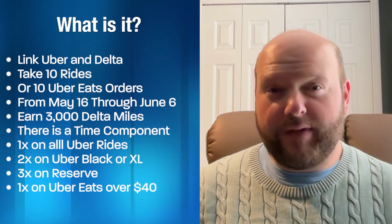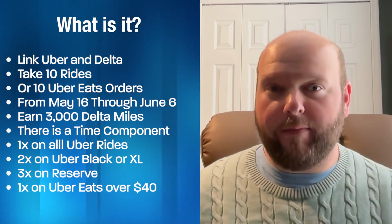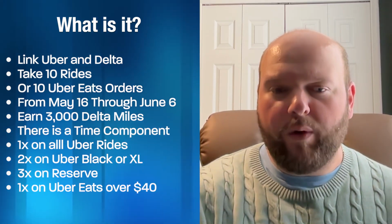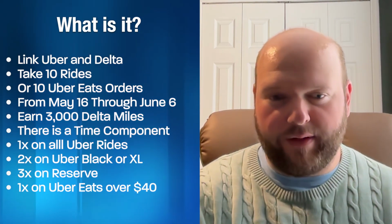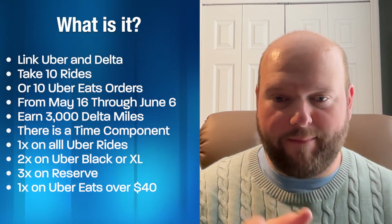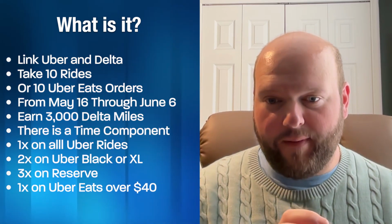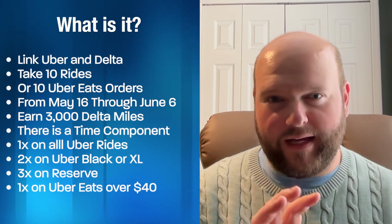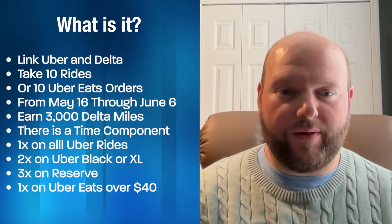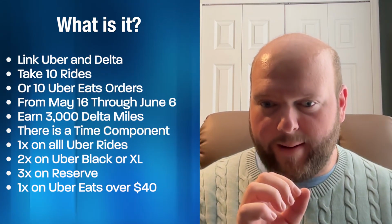Previously, my Uber account was linked with my Marriott account. You can link multiple types of these accounts, but you can only earn points with one of them at a time. So what do you have to do to get this 3,000 mile bonus? You have to link your account, and then you have to complete 10 rides or Uber Eats orders between May 16th, today, when I'm recording this, and June 8th. So you have a little bit less than a month, but a decent amount of time to get those 10. Now, here's the kicker. They're only giving this bonus to the first 33,000 people that complete the 10 rides or Uber Eats trips. And that's going to be important.